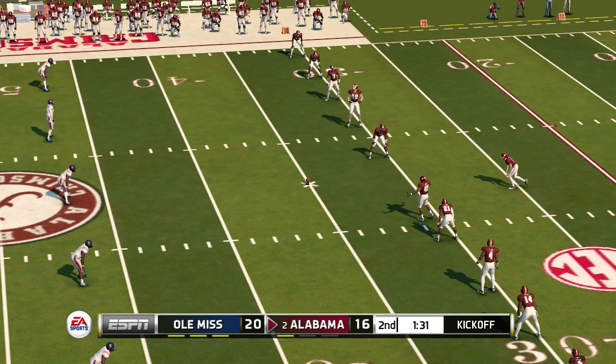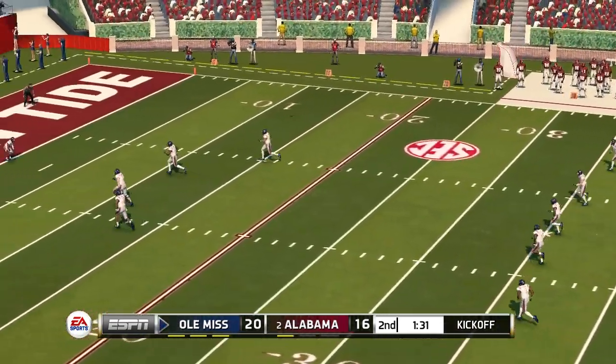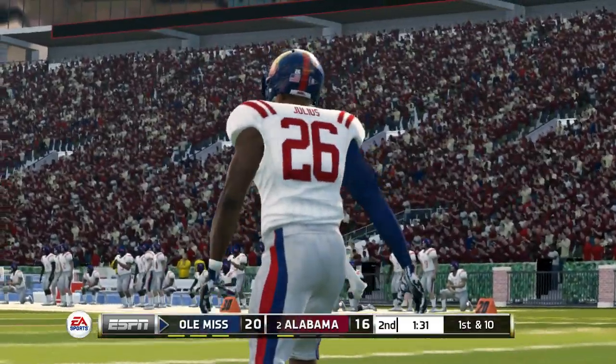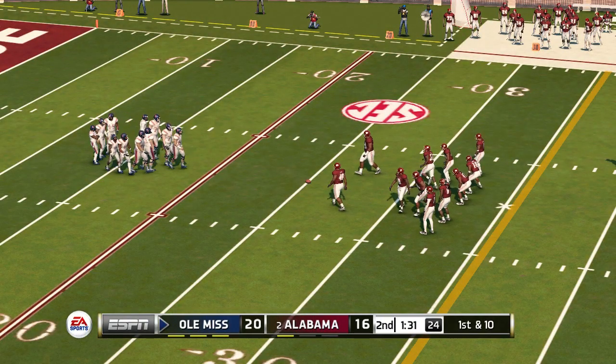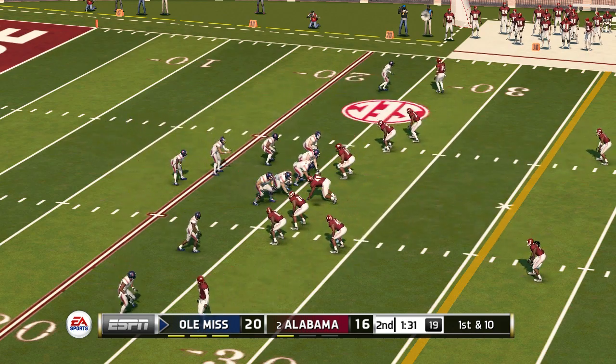The kicker looks like he's ready to kick this one off. Nice kick, plenty of distance. This one's going to be down in the end zone for a touchback. In a game that's this close, you can't afford to waste possessions. Ole Miss is up by 4.